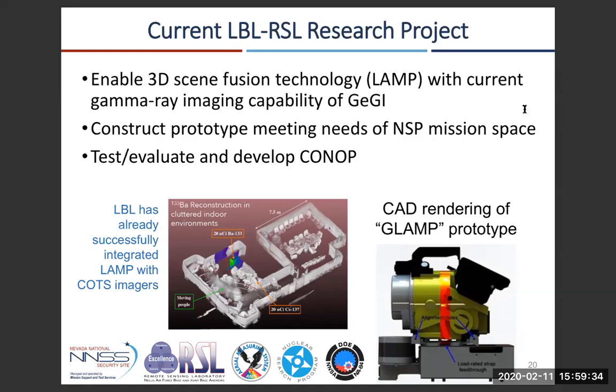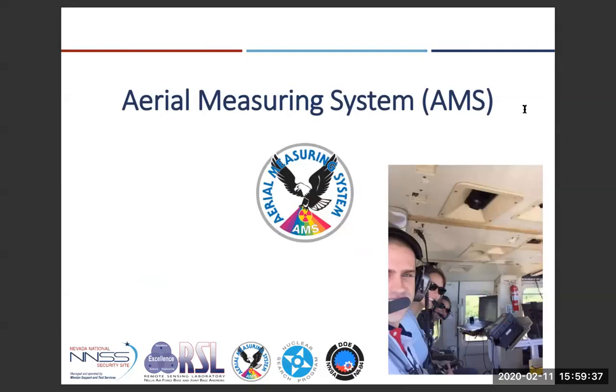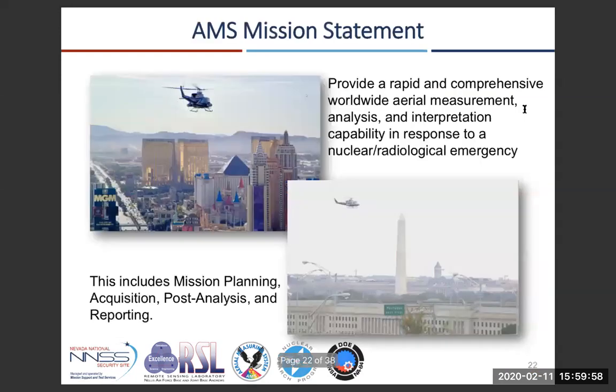So now, unless there are more questions on that, I'm going to change gears a little bit and talk about the detection and identification that we do from our aerial platforms, the Aerial Measuring System. The mission is to provide rapid analysis and interpretation of radiation data that we collect from the air.